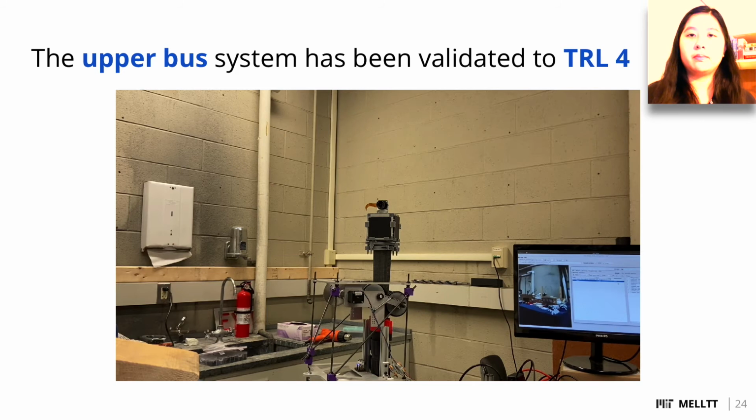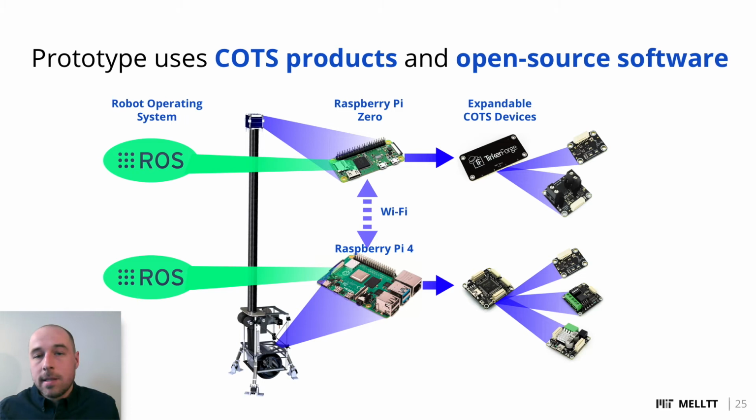In order to enable the fast prototyping and testing of MELLTT, the team decided to use two readily available Raspberry Pi microcomputers to control our system. The main Raspberry Pi is mounted on the lander, and it manages the deployment and leveling operations, while the second one is mounted at the top of the tower, and it manages payload operations. Each microcomputer runs the open source ROS middleware, which facilitates communication between the two computers.